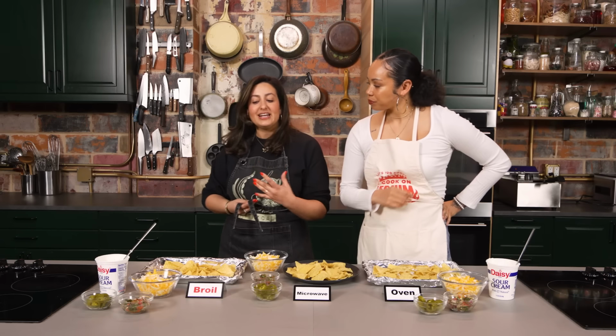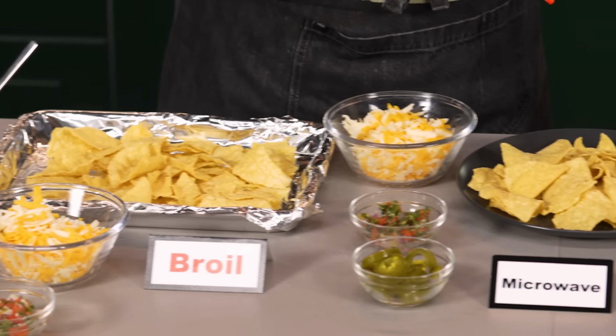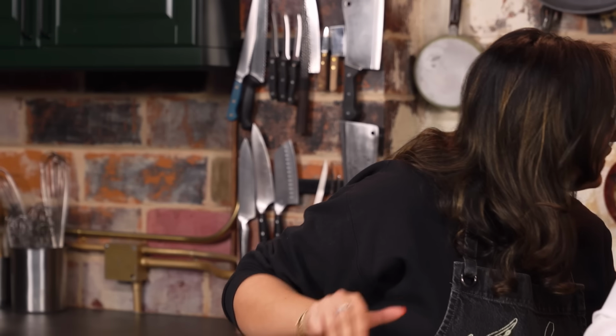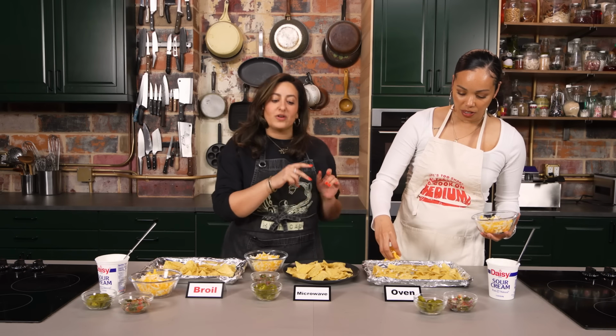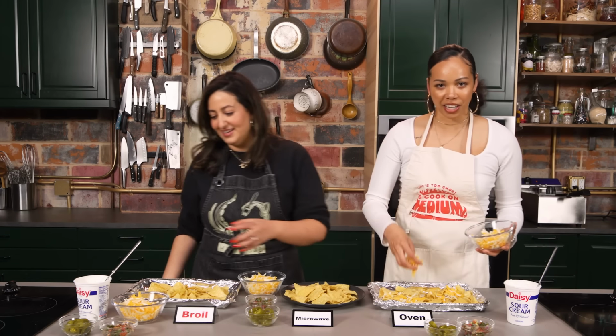Now it's time to see what heating method is best for nachos. So we're going to go ahead and broil some, microwave some, and oven cook some. The broiler's gonna be at, what are we at, 550? The oven's gonna be at 425, and the microwave's just gonna be hot for 35 seconds approximately. Yeah, shout out Chef Mike.